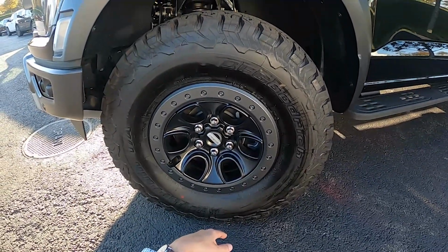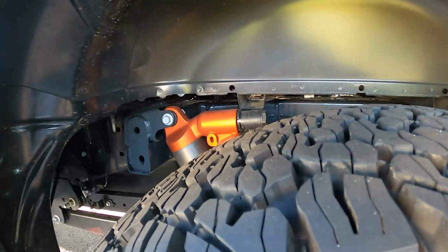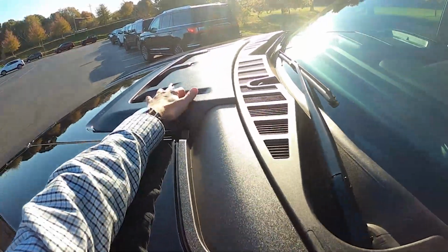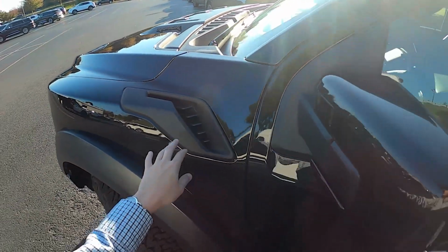They look like aftermarket wheels. They're so cool looking. And of course you get your massive tires, BF Goodrich in this case. And then up here you get your front independent suspension. Up here you do get a slight functional air vent, and it does have a Raptor stamp right there. Here you get a fully functional side vent, which is great.